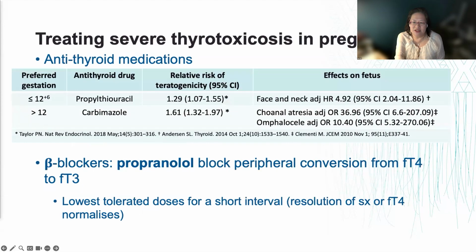Now, in most non-pregnant patients with hyperthyroidism, they will be treated with carbimazole. PTU carries a very small but real risk of idiopathic liver failure in 1 in 10,000, which is why there's a recommendation to swap from carbimazole back to carbimazole after 12 weeks when organogenesis is complete.